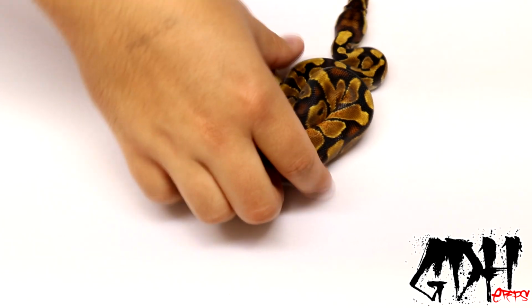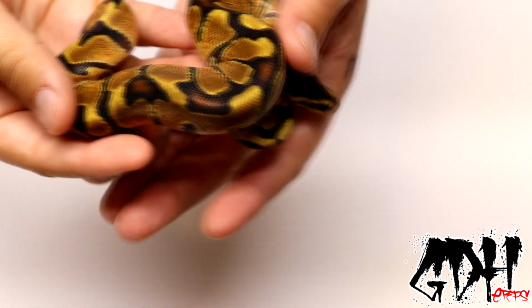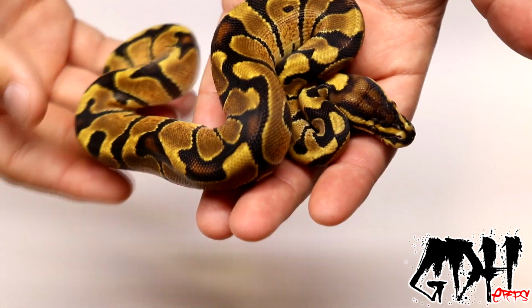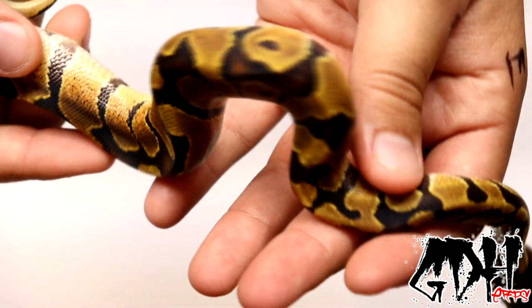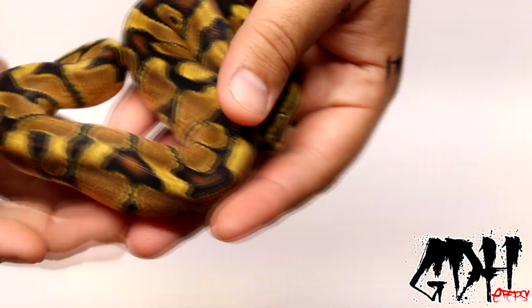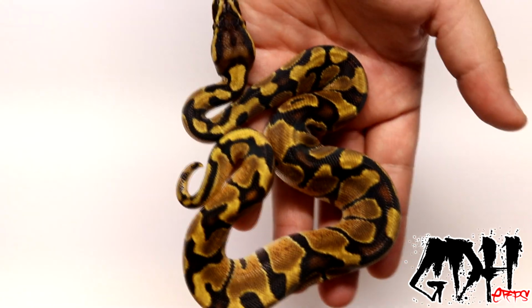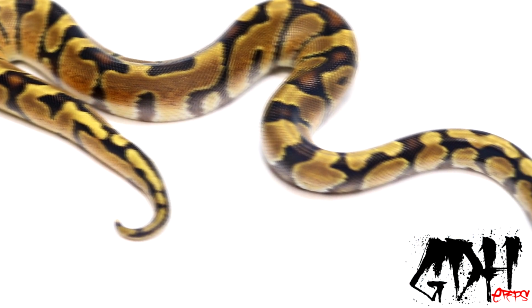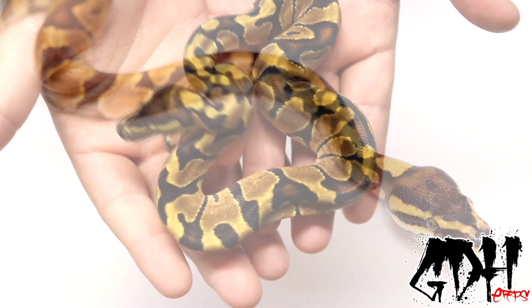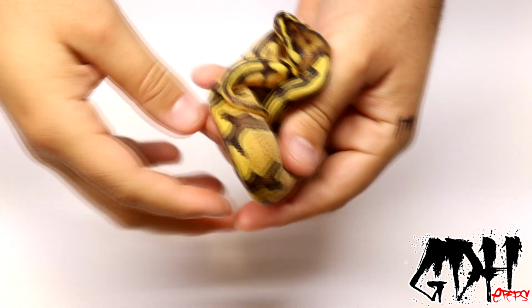Okay, guys, so here we have your base gene Inchi ball python. This is a very clean, high expression example of the animal. Look at that head stamp. Look at those red dorsal blotches there. Just a really clean example of an Inchi. And blessed to have such quality in my stock, and it's going to show, and you're going to see it with these next couple animals I'm going to show you. Okay, so there's that. So here's the next animal I want to show you.